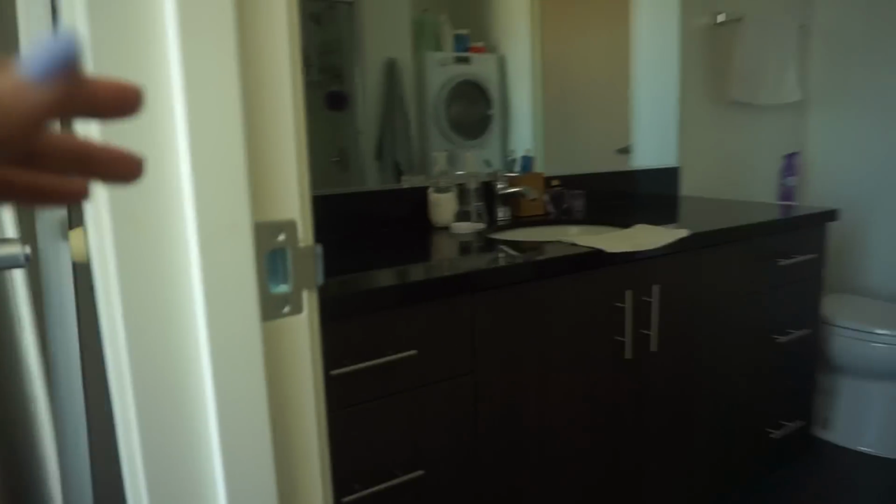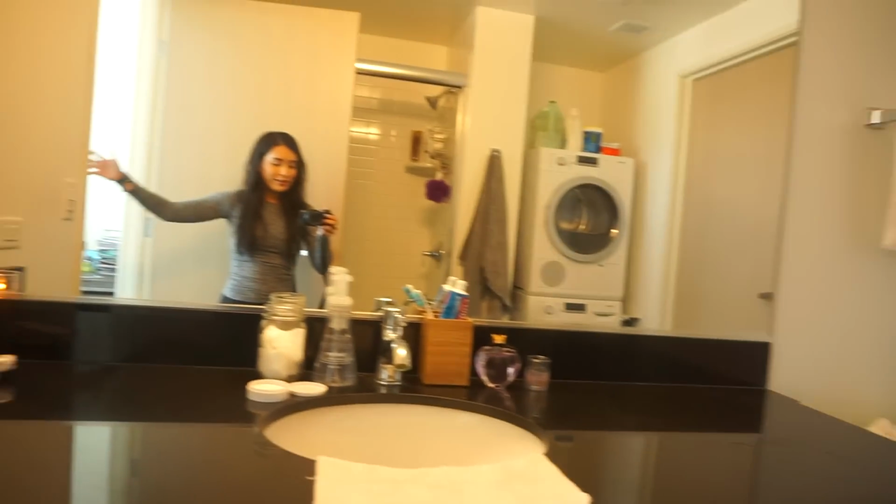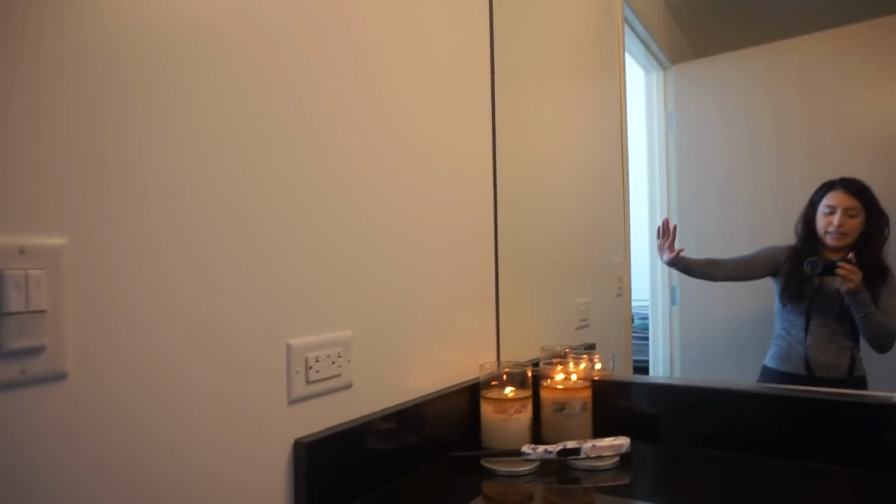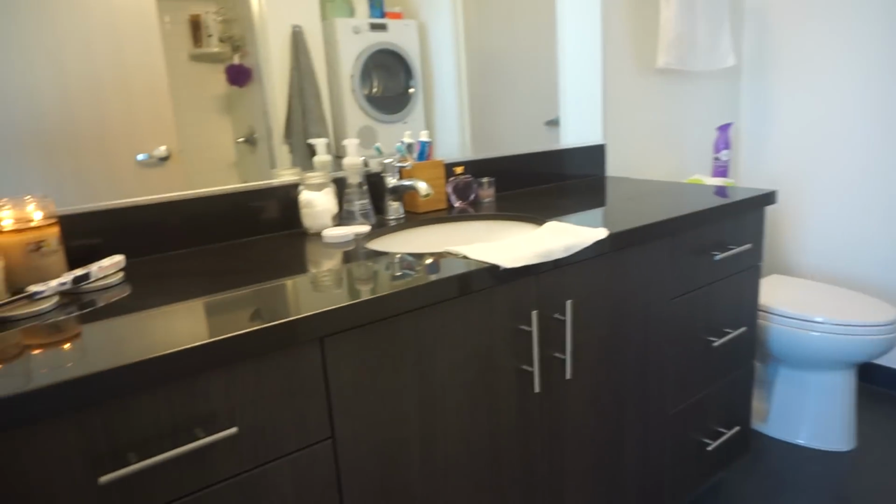Now into the bathroom. Yes, the light turned on by itself. I was tripping out during my apartment tour. I was like, what is this? This is the bathroom. It's super duper spacious. Like, look at all that floor space. What is your girl going to do with all that floor space?